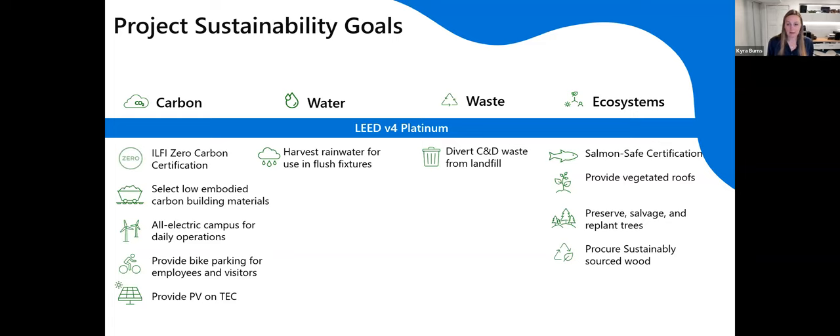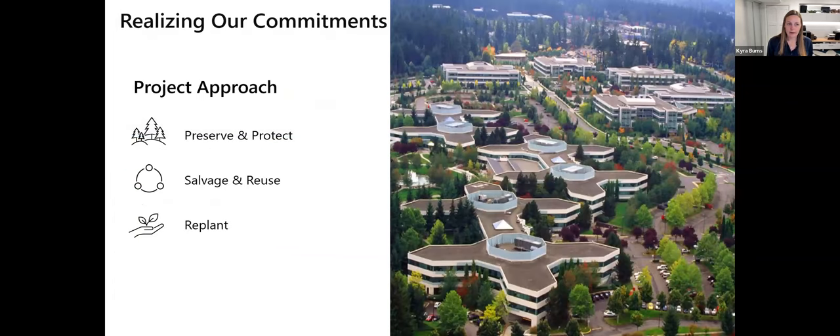And then another piece that was important to us is to obtain 50% FSC wood, which we were successful at, and anything that wasn't FSC to try and obtain locally sourced wood. So that means manufactured and harvested within 500 miles. So I'm going to let Maggie talk a little bit more about our tree preservation and salvage. Thanks, Kyra. Thank you.